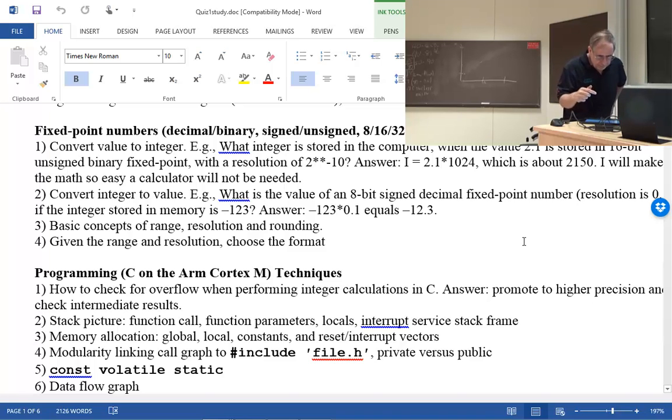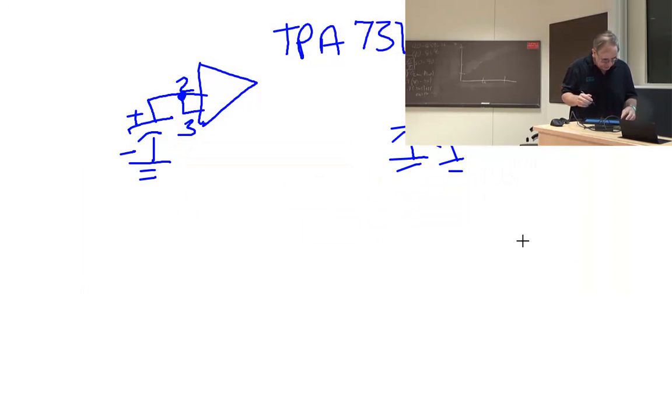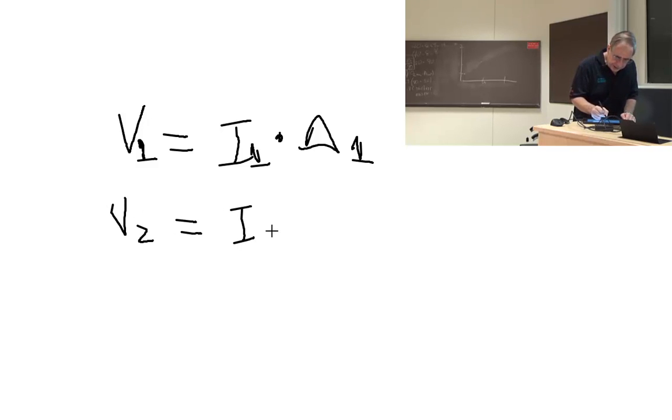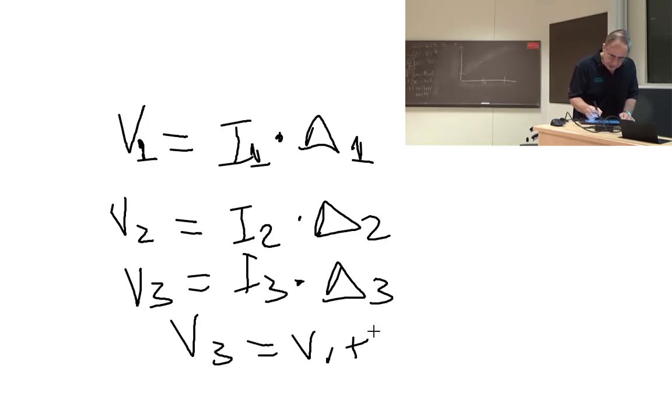Okay, so the basic essence of fixed point is, the value is equal to an integer times a constant. Okay. So if I have a value 1, an integer 1, and a delta 1, delta is a constant, and if I add value 2 equals integer 2 times delta 2, and if I have value 3 equals integer 3 times delta 3, how do I calculate V3 equals V1 plus V2?